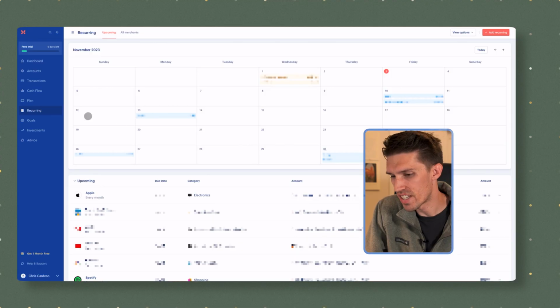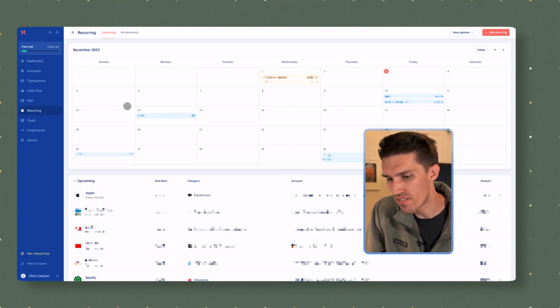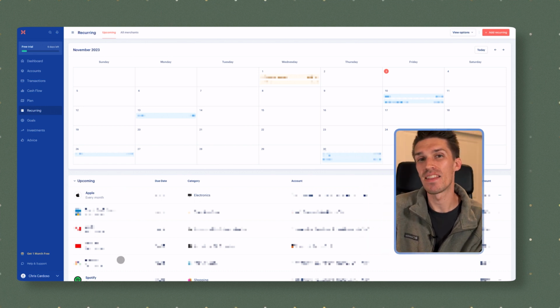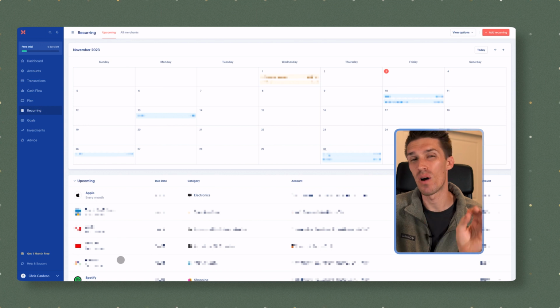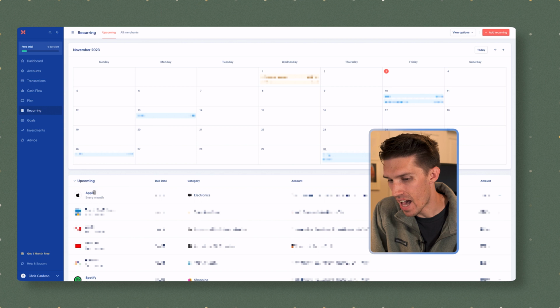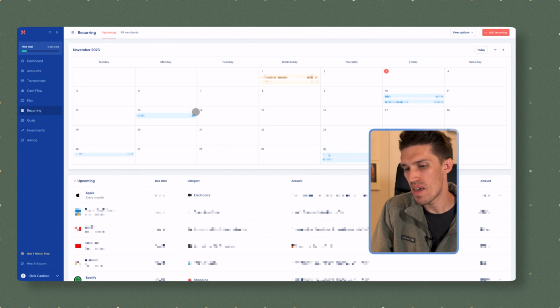Next, let's look at recurring expenses. So if I go over here and I click on this tab on the left, you'll see a calendar up top and you'll see all of the items listed down below. Now, I did not manually add these. Monarch Money just went in and found the recurring expenses every month and added them in. You can see Apple here because I pay for iCloud. You can see Spotify because I pay for music. The nice thing is it finds them and then adds them to the calendar. So you've got a very easy database to look at what things you're paying for on a monthly basis.